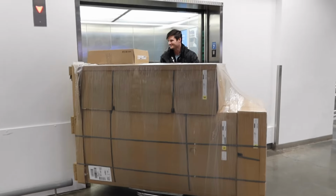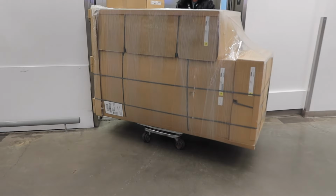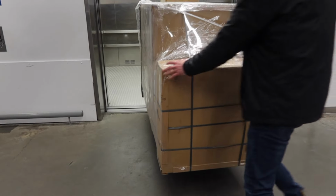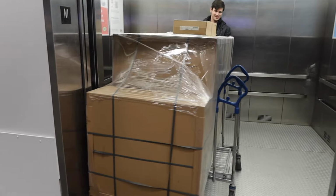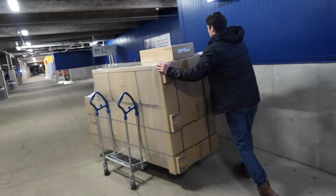Okay, good thing we brought the trailer. Honey, you can't go that way. Yeah. This way? Yeah. You gotta go sideways. Oh my goodness. It's huge. Yeah, but it's all plastic together. This is going to be ridiculous. If they just brought that forklift out here, that'd be great.